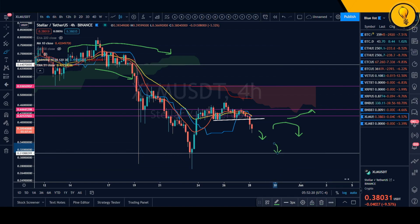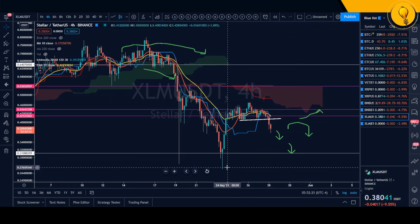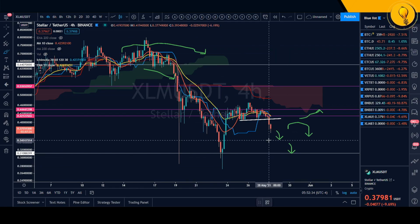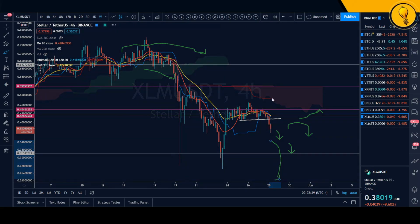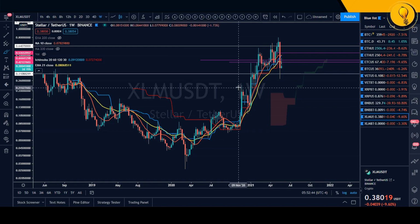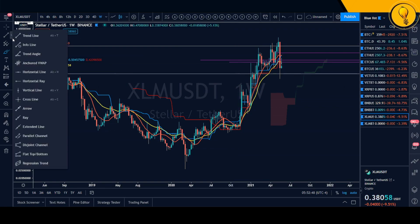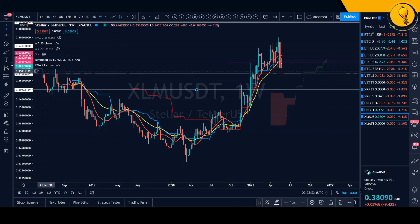Okay, a nail in the coffin for the bulls in the interim, I believe, is going to be us losing this wick low right here. This wick low comes in at 27 cents. We start losing 27 cents to the downside, I'm saying further down we go. The next major region of contention after 27 cents is going to be this region right here, 20 cents. And these are not going to be ordinary moves. They're going to be volatile as hell.